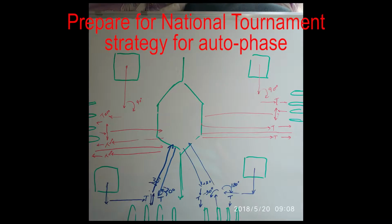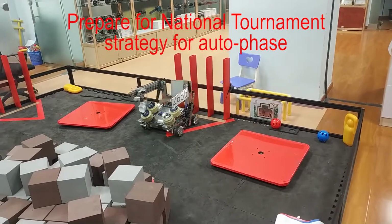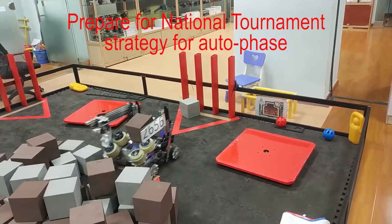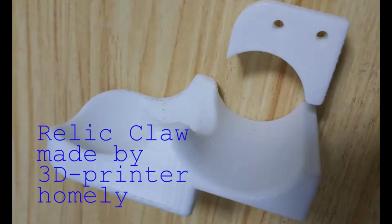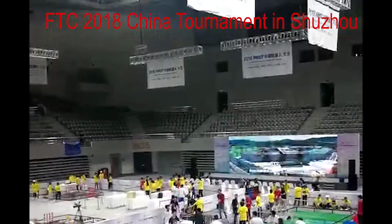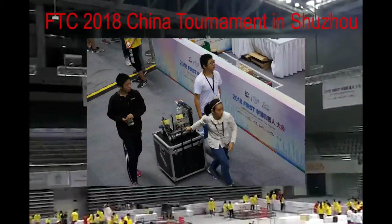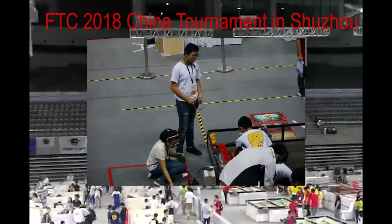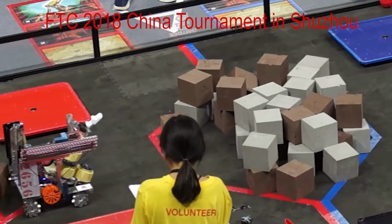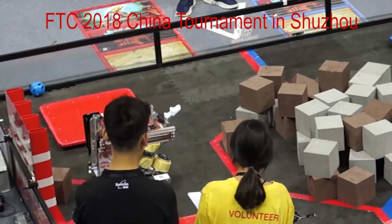And in the preparation for the national competition, we have made a lot of adjustment in more than a month, such as redesigning the automatic phase to complete 3 steps of sucking the cipher block, designing the relic claw by using the 3D software, and printing the parts using the 3D printer. This was commissioning the situation of the national competition on site, and the waiting situation. After the adjustment, our robot completely renewed, and performed very well.